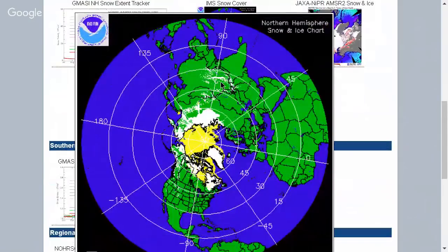Here's the snow cover. Does that look like it's on fire to you? Dear Bill Nye, the planet's not burning up. There's the snow cover map. Get a grip. Or don't get a grip. I honestly don't even care.